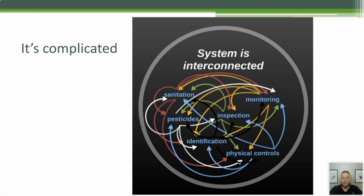And I like throwing this slide up because when we talk about IPM, it sounds so simple. You know, you identify your pest, you inspect for your pests, you do the sanitation, you do the exclusion, you put out physical controls, and you do the pesticide application. Boom, boom, boom, boom, boom. Step A, step B, step C. Okay. But it doesn't work like that. In a lot of cases, again, with food facilities, that sanitation step is never going to be perfect. And that's going to affect everything else.